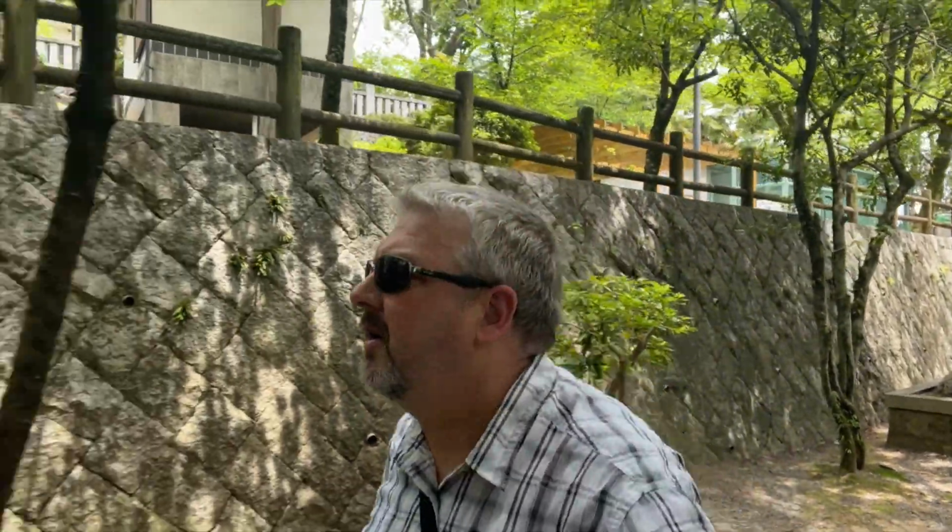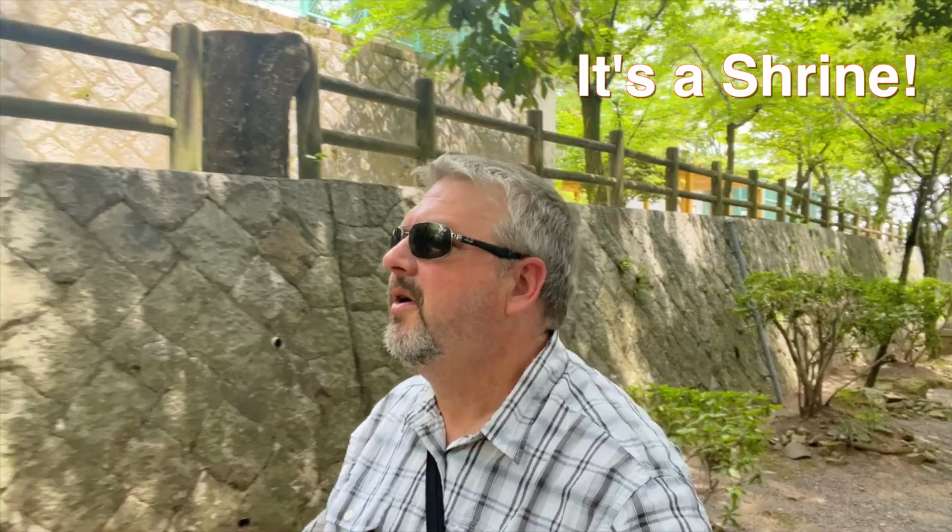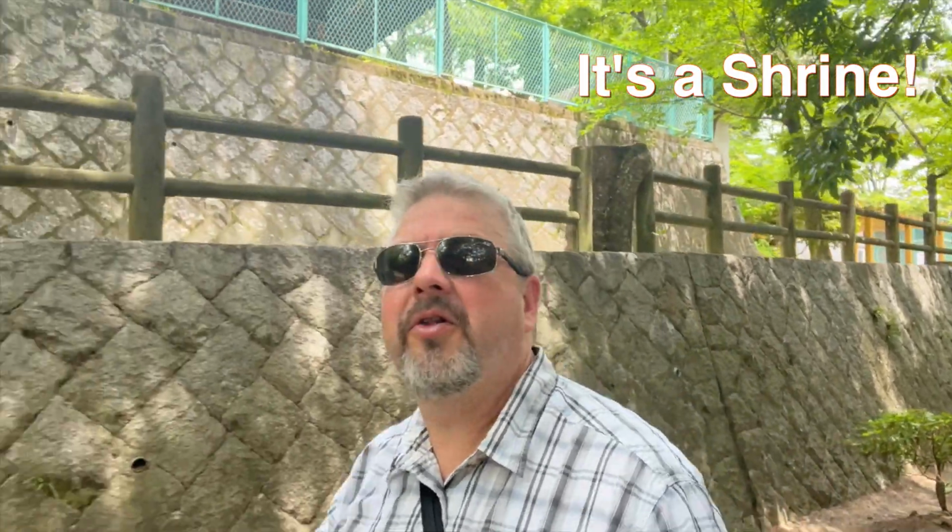There's a few people up at the top. Actually, to be honest, I gotta look to see. I think it's a temple, although there were torii gates, so it's probably a shrine. Should probably look into that. I wasn't planning on climbing up here, to be honest. Coming up right now on a bamboo forest area. I'll see it here in a second.